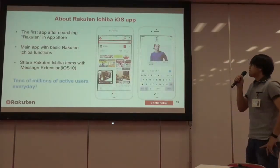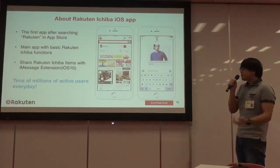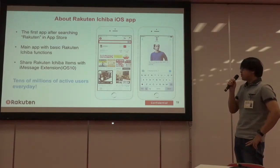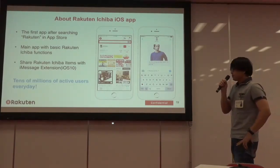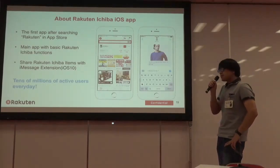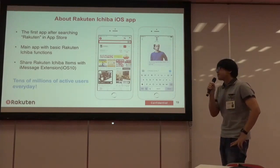So, about the Rakuten Ichiba app. This app is the first app that comes to the top of the list when you search for the keyword Rakuten in the App Store. So to some extent, it could be considered the face of the entire Rakuten group on the iOS platform.